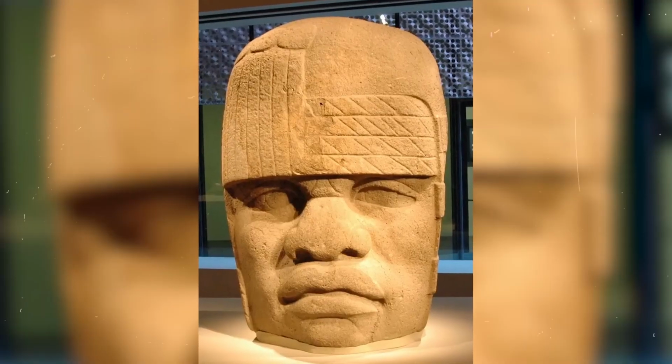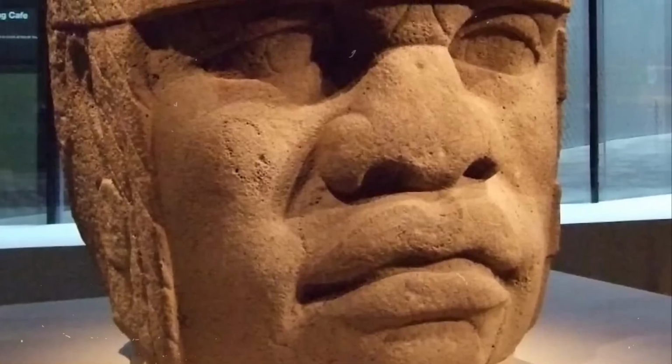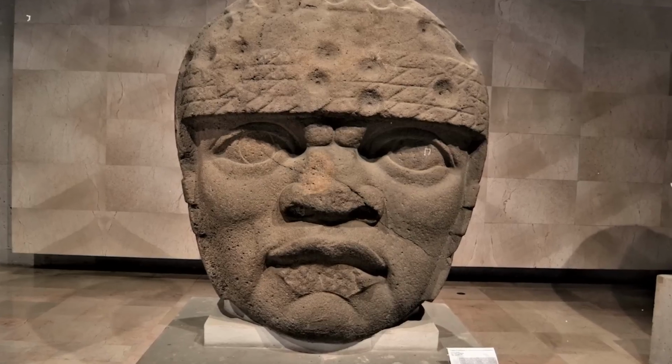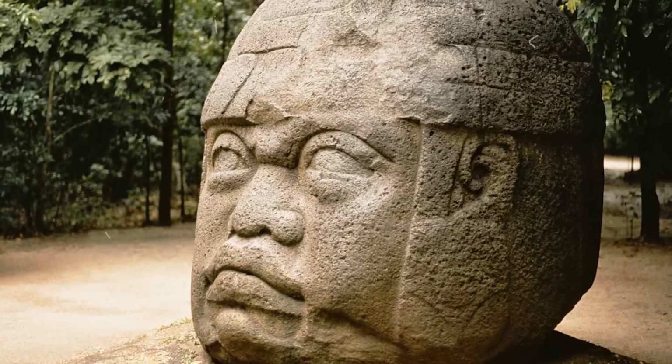The Olmec colossal heads. These are some of the most beautiful artifacts from the ancient world and some of the most intriguing. They were crafted by the Olmec civilization, which lived on the Gulf of Mexico between 1200 BCE and 400 BCE. The heads seem to represent important Olmec rulers, given how difficult it would have been to construct them, and the fact that each and every one of them is unique.